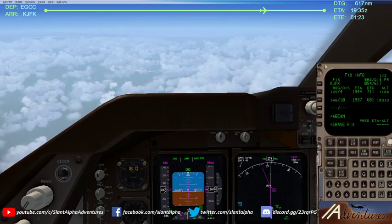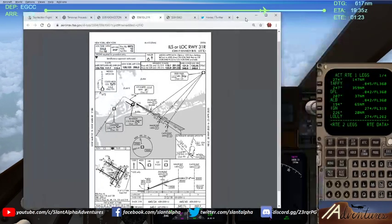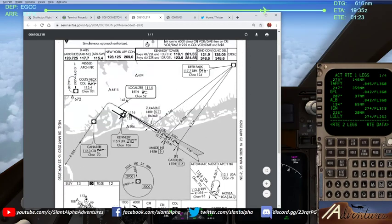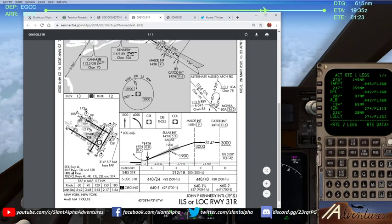All right, but we've gone to the legs page. We've checked. So here's the arrival, or the approach rather. ILS 31 right, and again, we don't know for sure that we're getting the right side. It's a 50-50 shot at this point. We pick it up from Catod. If we get vectored in closer to Maldi, we can always delete that point if we need to, or just intercept it manually and join the ILS from there.